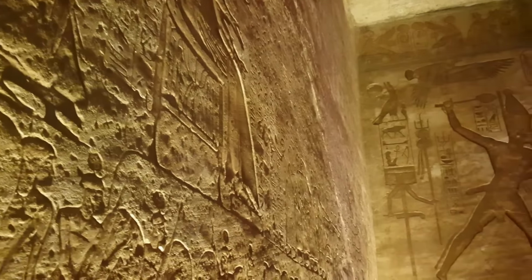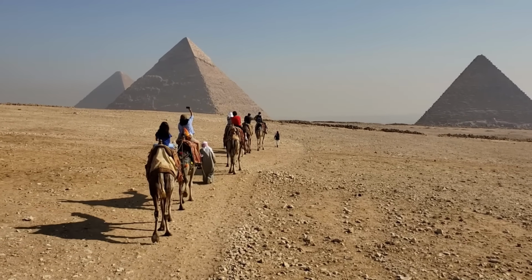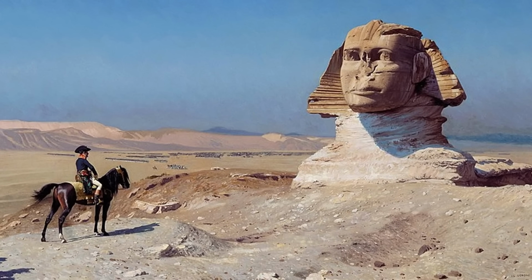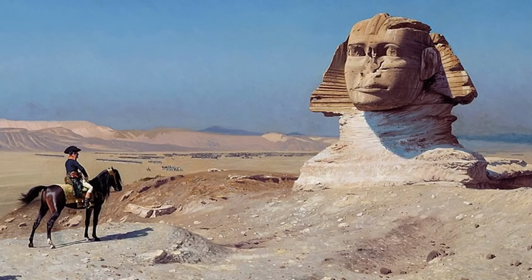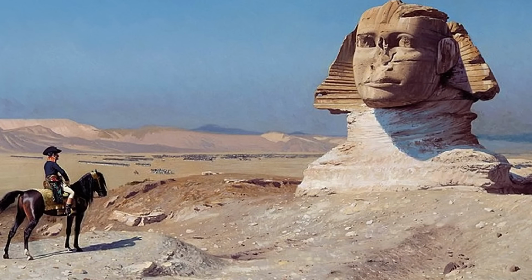In 1798, Napoleon embarked on his Egyptian expedition. It was a bold and audacious move, one that would test his leadership and vision. He carried with him not just the might of the French army, but the hopes and dreams of a nation, but also a contingent of scholars, scientists and artists.